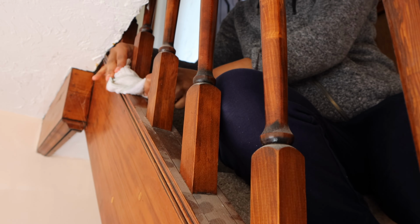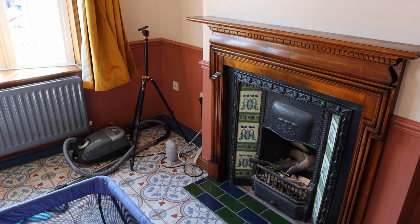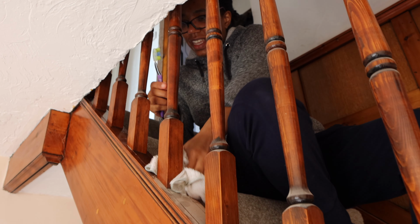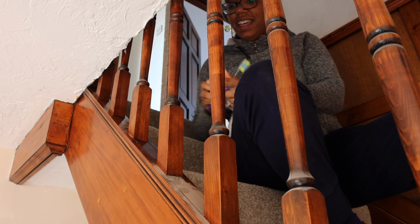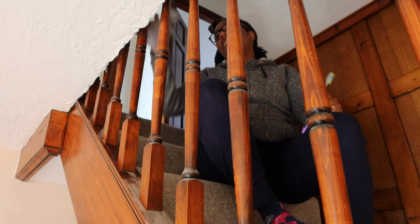Now there you have it, guys. Everything has been cleaned from top to bottom. I'm sure we probably missed some spots, so we'll probably be going over that in the weeks to come. Now this ground floor renovation project has been a great experience, and we're absolutely loving our new kitchen and living room, along with all the additional cupboard space, especially underneath the stairs.